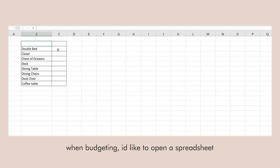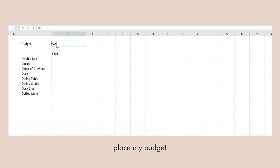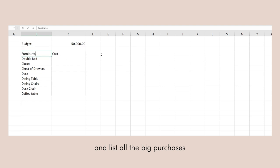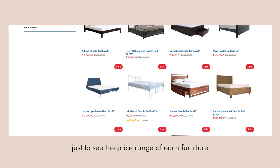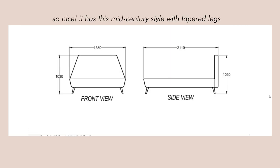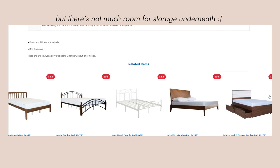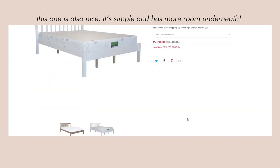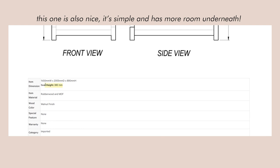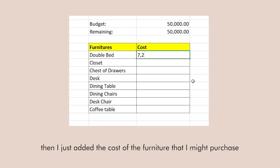When budgeting, I'd like to open a spreadsheet, place my budget, and list all the big purchases. For the cost, I'd like to search online just to see the price range of each furniture. Then I just added the cost of the furniture that I might purchase.